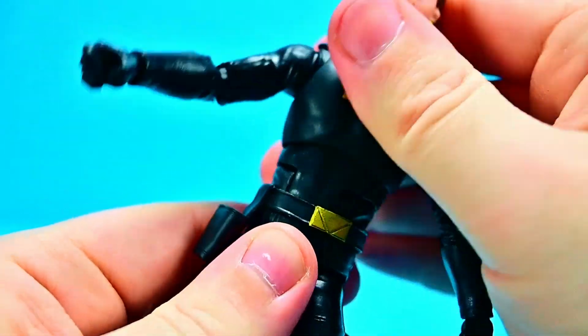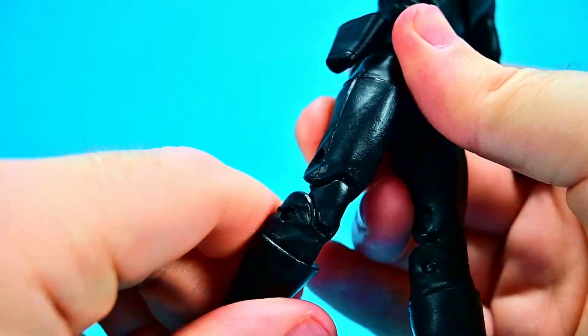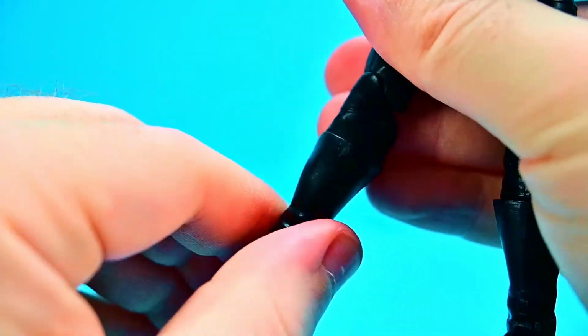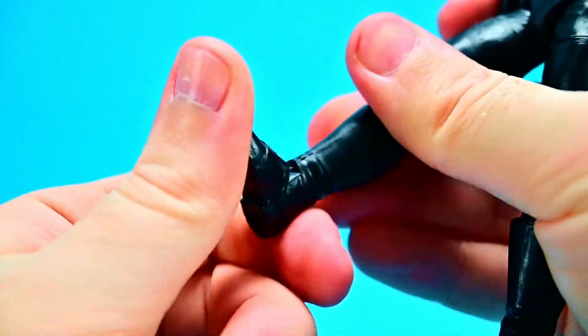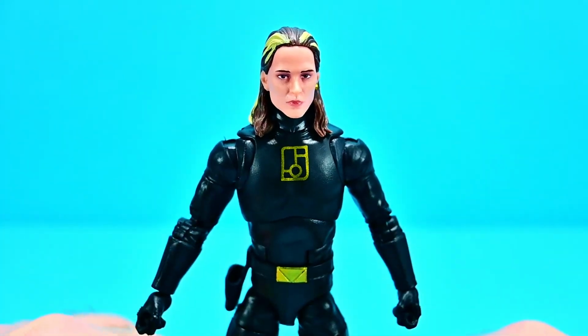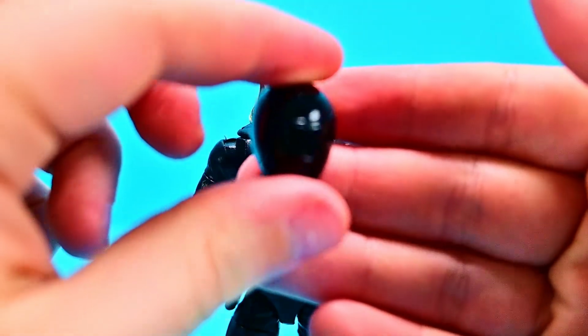So really good crunching. The hips can come up 90 degrees and out to the side that far, thigh twist all the way around, and a double knee joint that bends up that far in the back, very close to kicking his own butt. Shin twist at the top of the boot, and then the foot can flex back and forth and twist side to side. So your standard Power Rangers Lightning Collection, they all have pretty much the exact same bodies. And then we got a bunch of accessories. Of course, we had the robe that was already included. We'll be getting an additional helmet piece here.